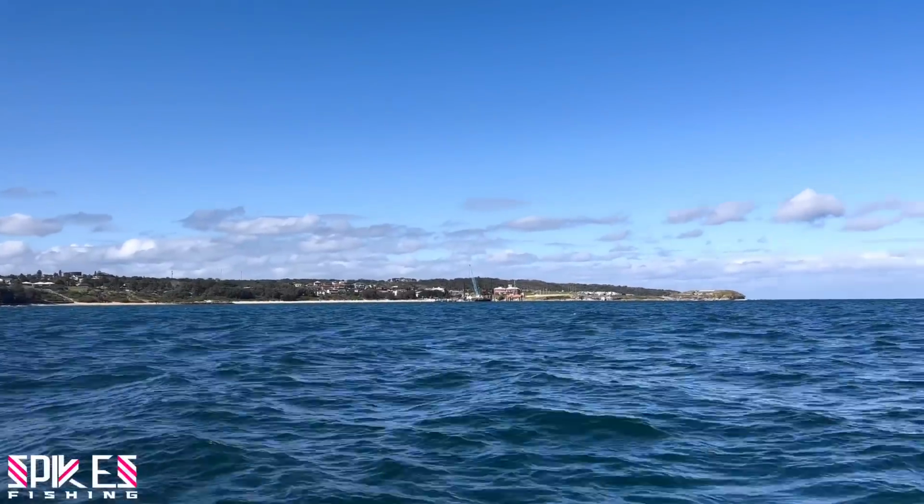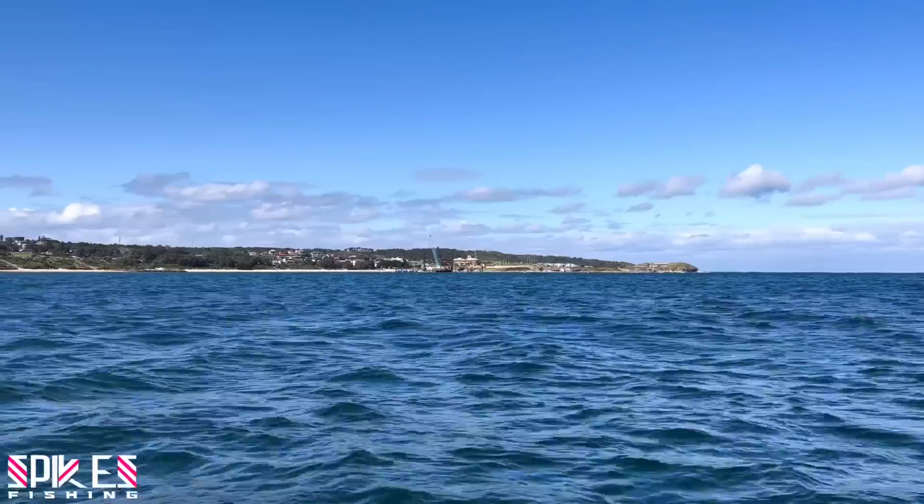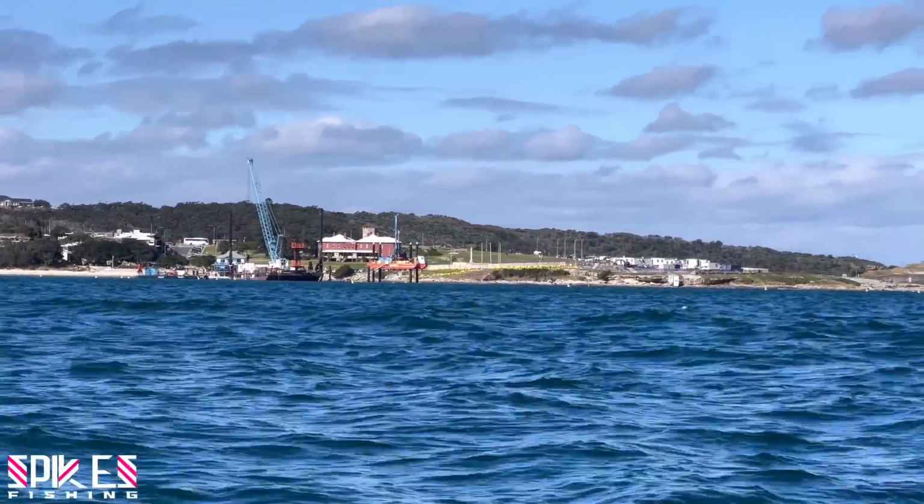I'm gonna go to that place over there. They're creating a reef. I'll zoom in. We'll try and fish near that.